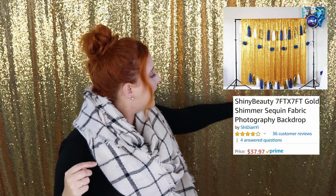The one that I got was 7 foot by 7 foot, so it's 7 feet tall and 7 feet wide. You can kind of tell there are panels in here. You guys don't make fun of my hair. There are panels that are sewn together. I don't know if you can even see this, because the sequins camouflage it, but it's 2 or 3 panels sewn together, and you can't tell at all, even when it's stretched pretty tight and taut.